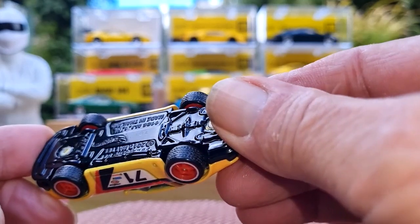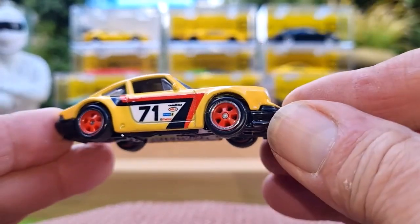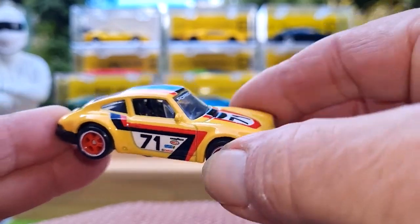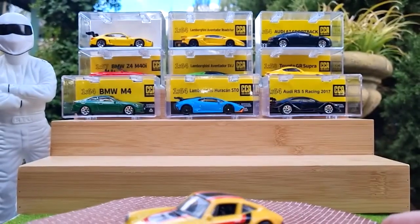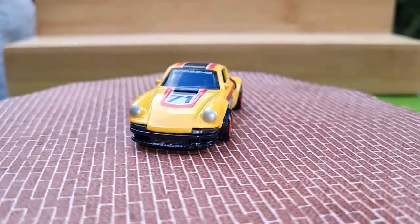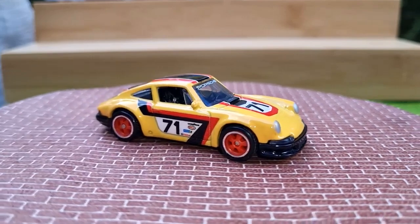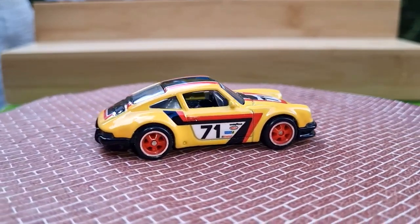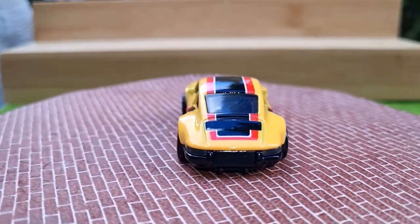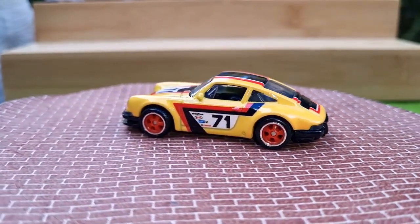It's got black bumpers front and rear, and this is copyright 2017. Wow, it's been out a while. They've made a few castings out of this one, I can imagine. But yeah, it looks really nice in that lemon yellow. Hasn't got the big whale tail on the back, unfortunately. But yeah, it's a really nice casting.